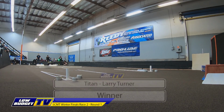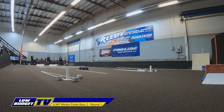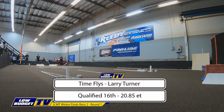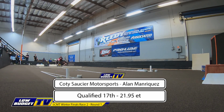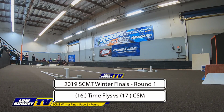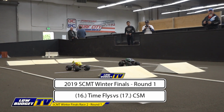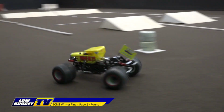And another flip. So tough race for Jessica, but we will see her in freestyle. She is just getting a little bit more practice in, getting used to this carpet surface. Scuffing the body just a touch. So our next matchup will be Larry Turner once again in the Time Flies versus Cody Saucier Motorsports, driven by Alan Manriquez. What I noticed that's interesting is we're seeing two double drivers qualify next to each other of their own time. So here we go.